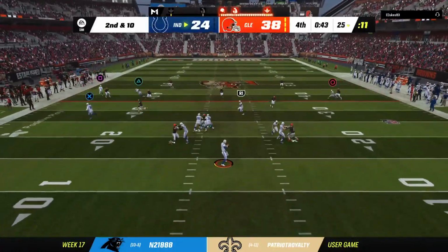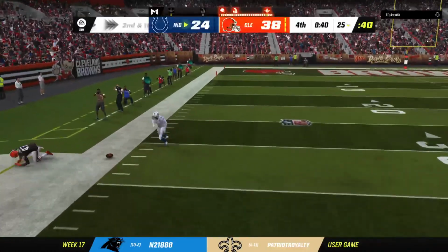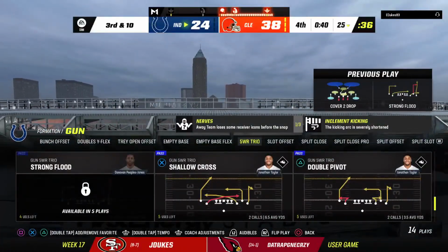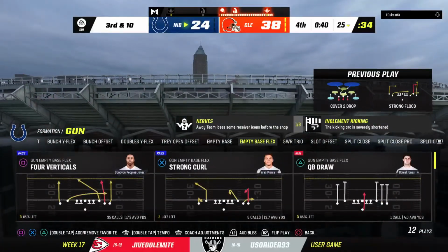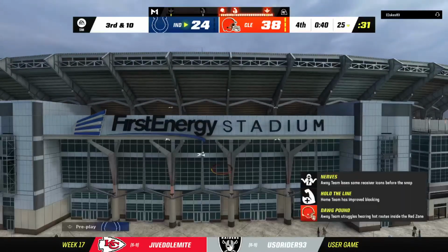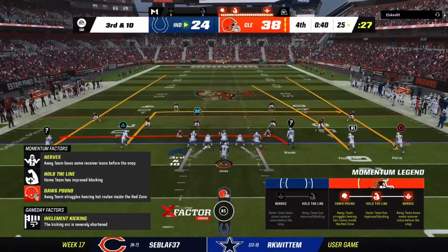Jones. He's going to let it fly. And he bats it away, and it falls down incomplete. Well, that's where this Cleveland crowd, the dog pound in particular, make it difficult on opposing offenses. It looked like they might have had troubles communicating at the line, and it leads to the incompletion.